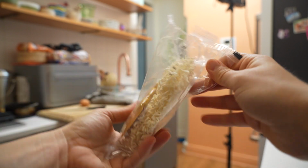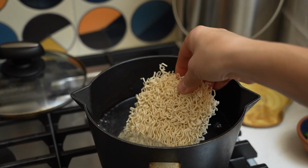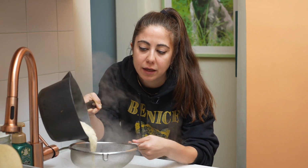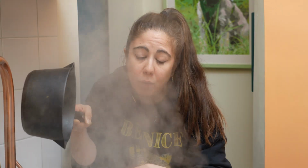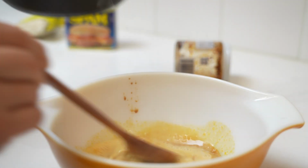You can use any noodles you want. I'm using Asha noodles, and you're gonna add the seasoning packet. That is a sauce, baby. Okay. Yum. You just save as much water as you want for your noodles. I don't want them to be that soupy. Whoa, ramen facial. Okay, that's enough water for me.